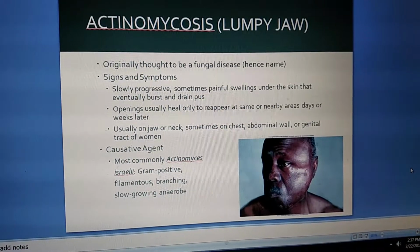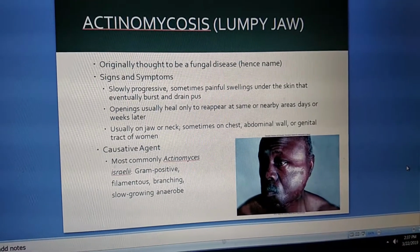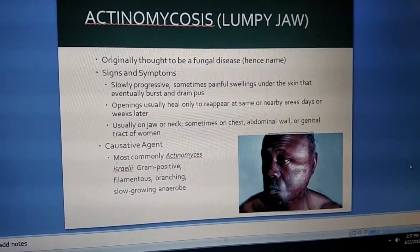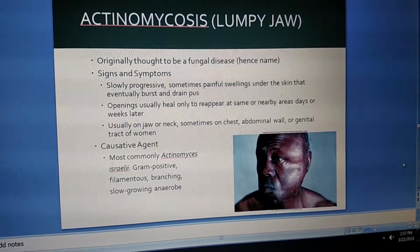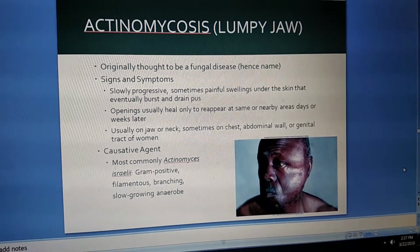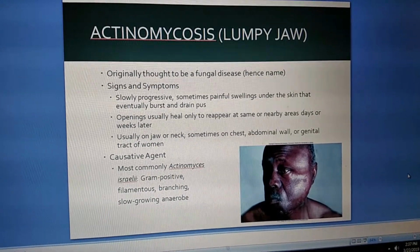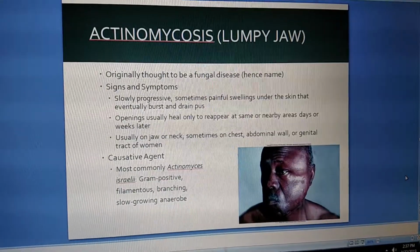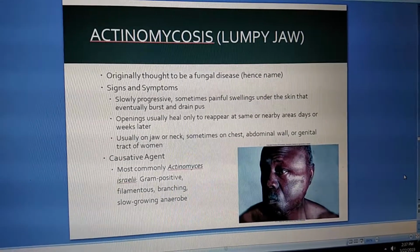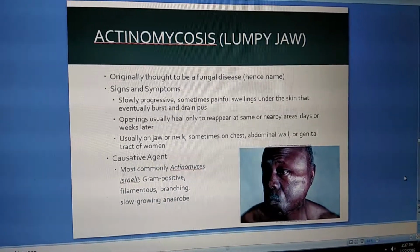You can get these painful swellings under the skin that will burst and drain pus. The openings typically will heal and then reappear days or weeks later. They are usually on the jaw or the neck, thus the name, but sometimes they can be on the chest, the abdominal wall, or in the genital tract of women. The causative agent is usually Actinomyces israelii. It is a gram-positive, filamentous, branching, anaerobic bacteria that's very slow growing.